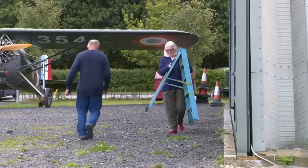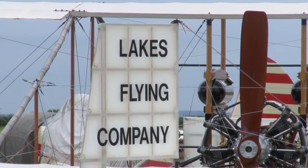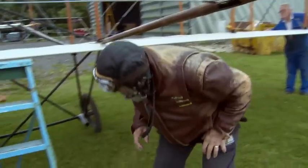The aim this morning is to run, make sure everything's happening as it should. We might have a little problem with one of the circuits on the magneto side, but we can fix that. But just to make sure the engine runs.